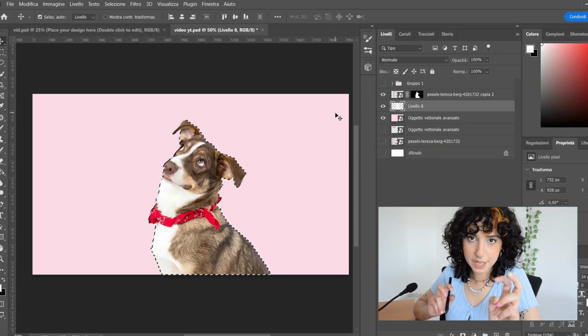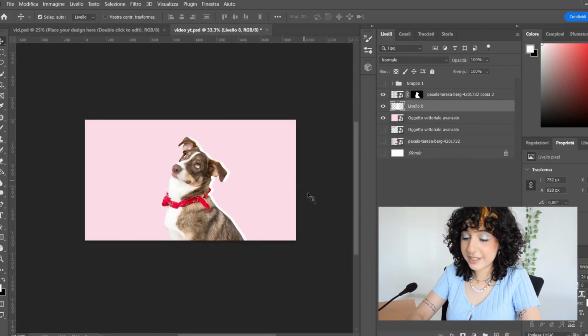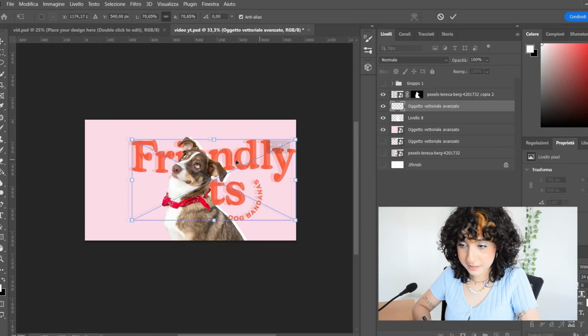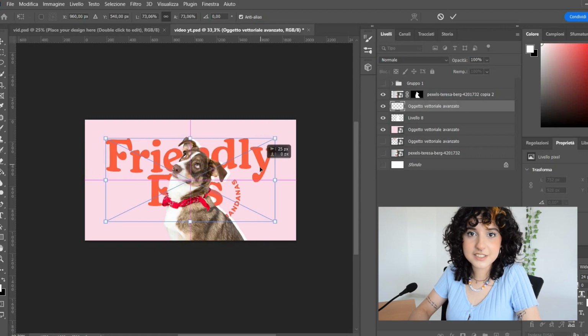Graphic designers love this term, pop. I'm adding a little shadow that is not really a shadow. Now I feel like the dog is a little bit more friendly with this white shadow. And then we bring the logo in again. I think this is so fun because you have to remember that this is not the only way that your client is going to see the logo, right?